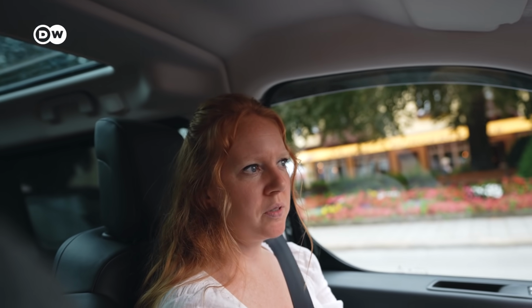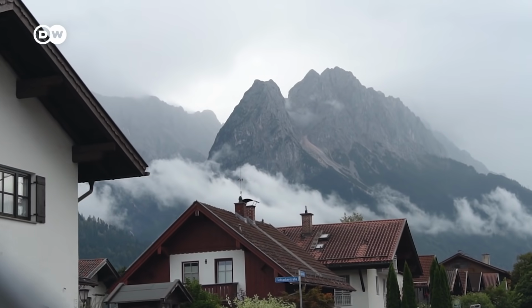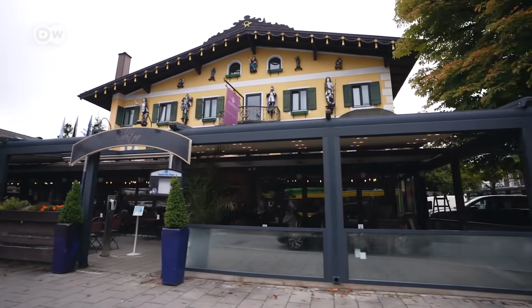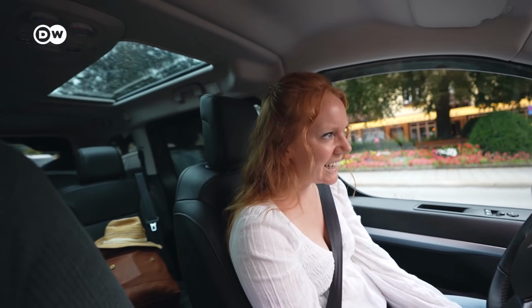Man, I'm not going to lie, when we landed in Munich, I wasn't super stoked because I wasn't ready to be back in a big city. But now that we've left and we're in the countryside, I'm realizing how much I missed Europe. These views, these tiny towns, it's just so beautiful and exciting.